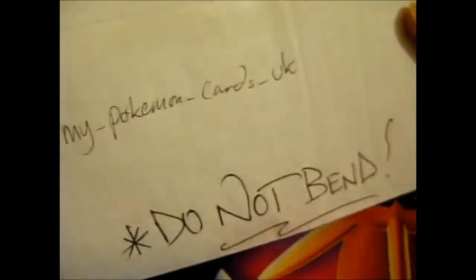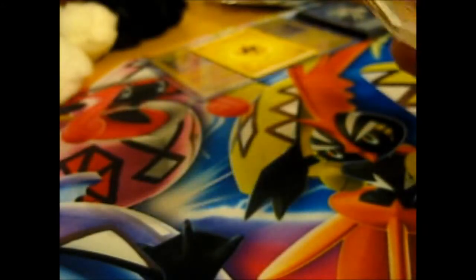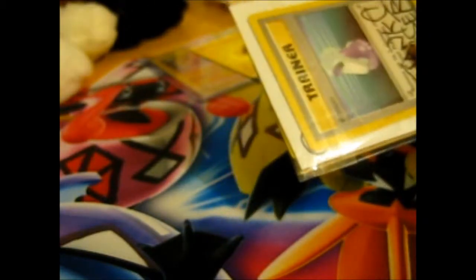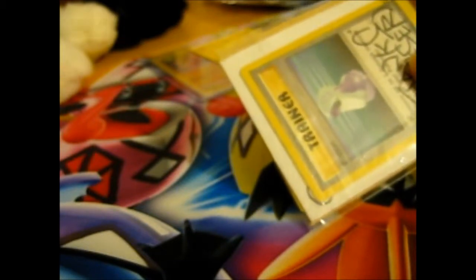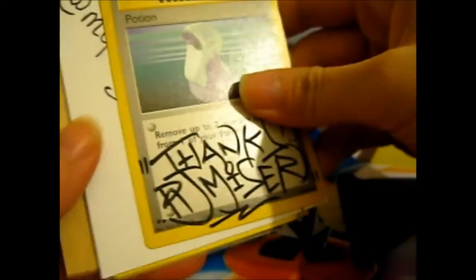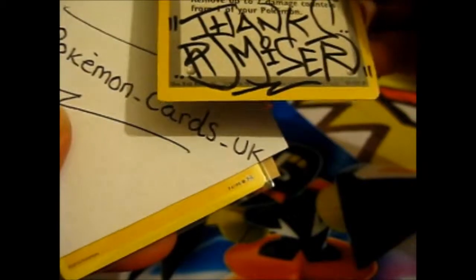Okay, now we have from My Pokemon Cards UK. I didn't notice that it was World Book Day. 7th. Which is today? Is it today? Oh, I miss World Book Day during school time. The book fair stuff. It's always so much fun. I didn't notice it was today, because in school we used to get World Book Day tokens that we could use on one deal, on World Book Day exclusive books. So, as you see, thanks, RJ Riser. That'll be another sign card to put in my collection. Well, scrapbook, but yeah. Okay, so let's just put that over there for now.